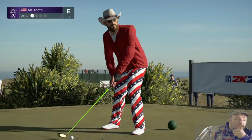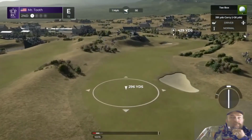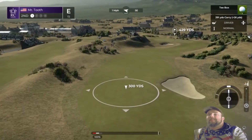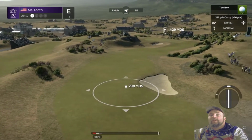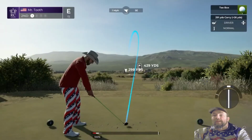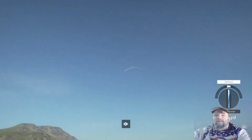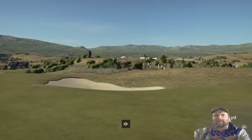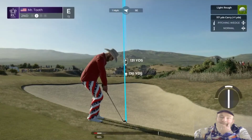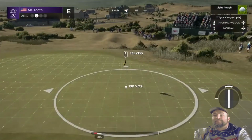Here we are at the second tee, coming off a par. Second hole, par four. Let's do this one a little bit better. I want to get closer to this sand bunker to the right. Well, this should find the short grass. Luke, unfortunately, that thing got a horrible kick and ended up in the rough.